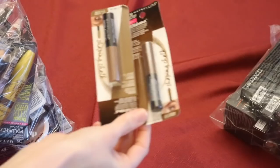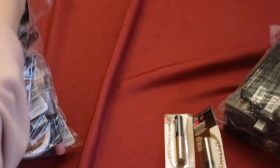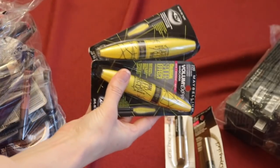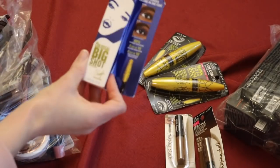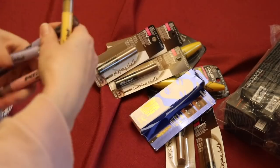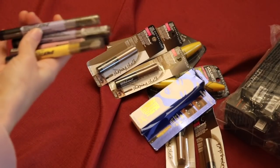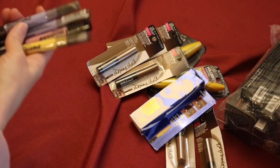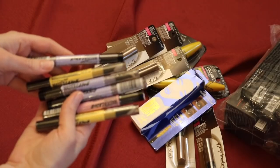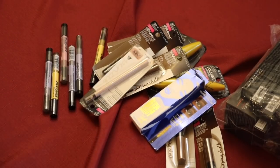This one's Maybelline. All right, we got 2 more of these brow powders. Looks like a bunch of mascaras. So there's 2 more of those Spider Effect mascaras and another one of the Big Shot. 4 more of the brow powders. Oh, these are their color correcting pens. So here are, let's see, there's a couple more. So here's 6 of the color correcting pens. Another one of the eyeliners.